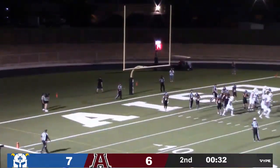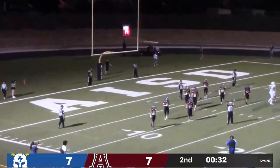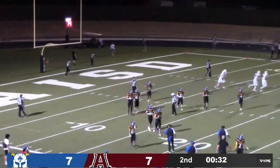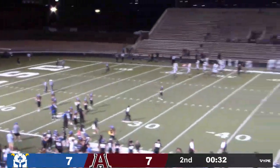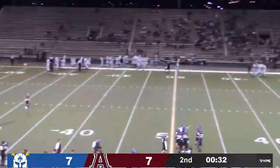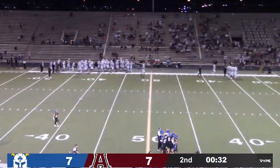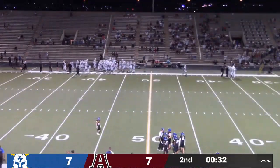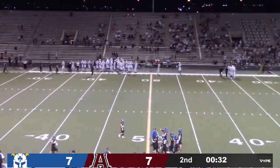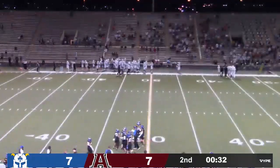Into it, and it is good. And so, with 32 seconds left, it's going to be 7-7, Austin High versus Anderson. This is the kind of thing that happens in these rivalry games. District games, it's just heartbreaking. Yeah, because we had it. I think I just screamed through the play-by-play. It was terrible, but a tough break for the Trojans right there because we had it.